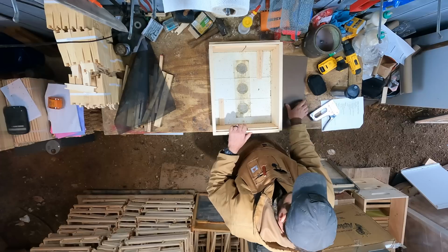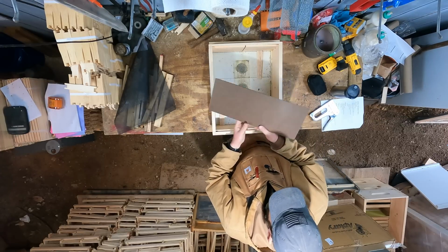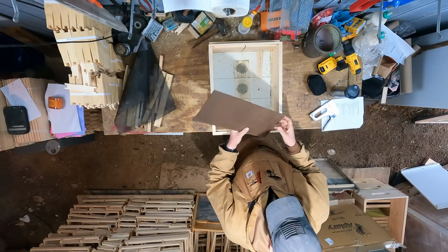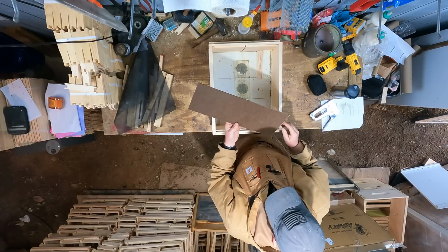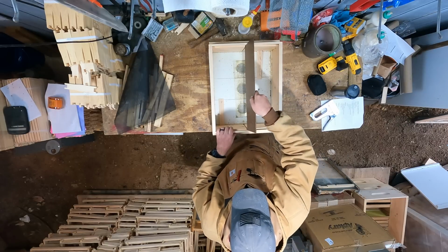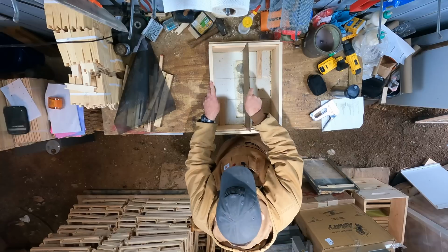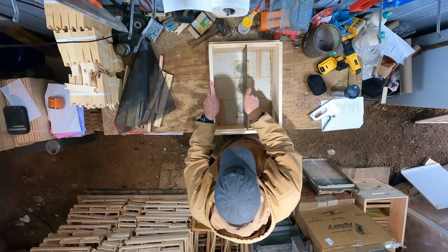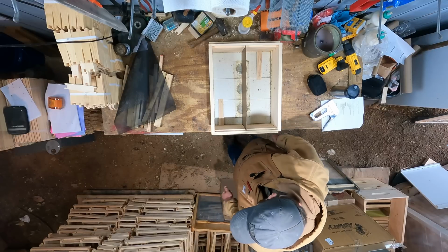And then I've got some masonite hardboard. You can get that at Lowe's. I got a couple of damaged sheets, so they're normally $14. They gave them to me for $7. That slides down in the groove. And now I've got a divided nuke box.